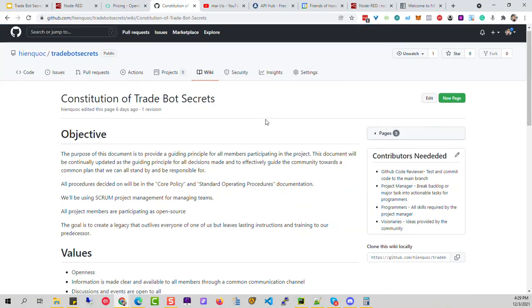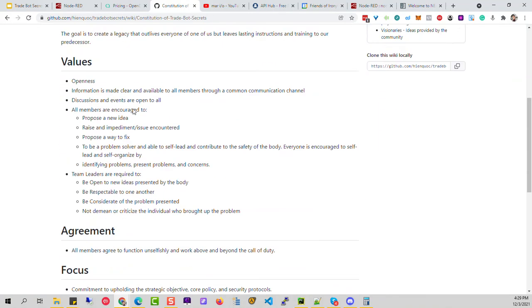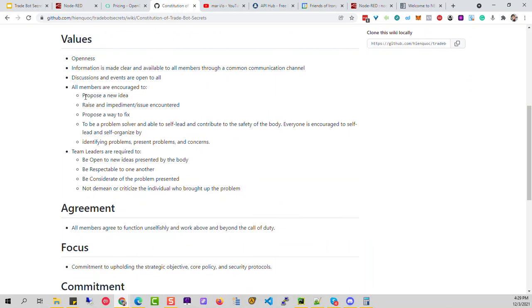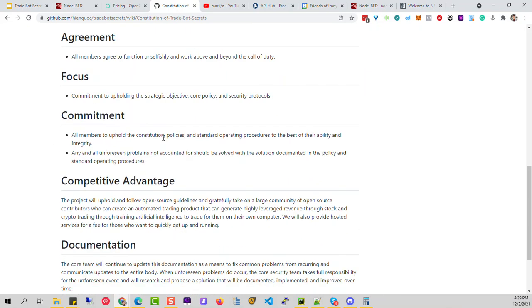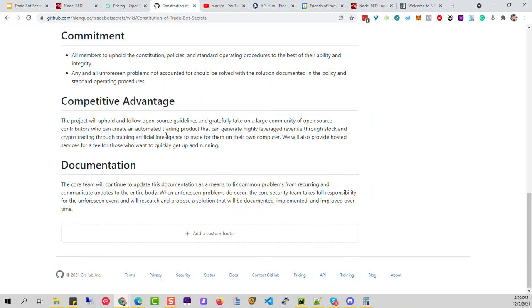So the Constitution of TradeBot Secrets, this is the Scrum methodology. Go over that. Openness. Everyone's encouraged to propose new ideas, raise impediments, propose a way to fix, to be a problem solver, self-organized, self-led, to be open. If you need access to the server, or access permission levels to manage certain things, do it. You need to schedule a meeting, do it. You need to organize some teams together, do it. If you want to just do it and show me and we'll talk, do it.